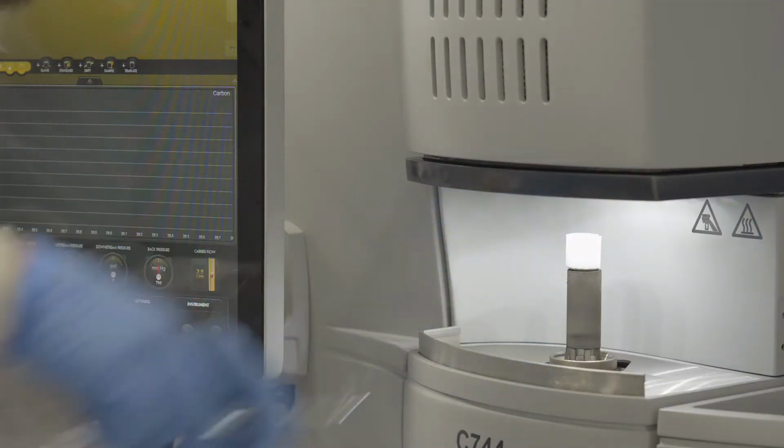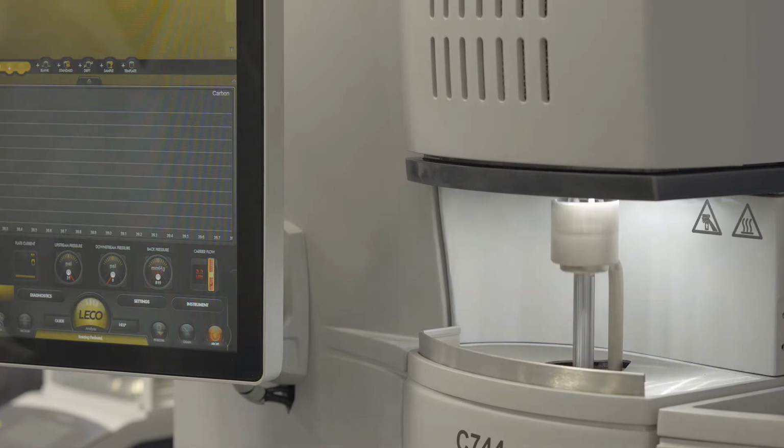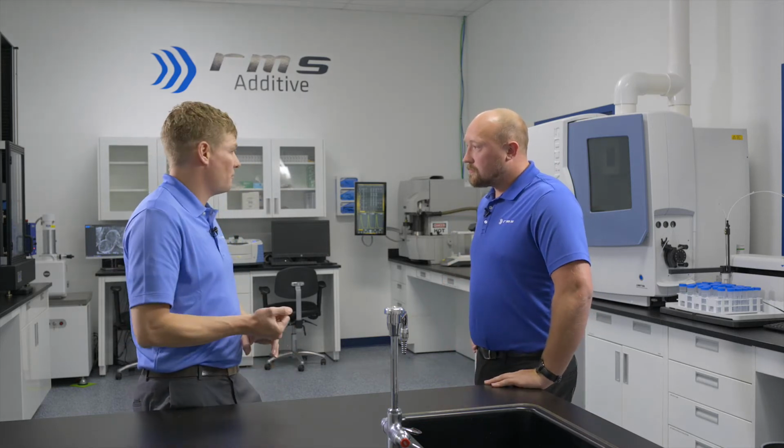We really designed this lab to have full capabilities for all additive manufacturing needs for TI 6-4. We have interstitial testing, ICP-OES, as well as mechanical strength testing. We have two machines for interstitials, a LECO C744 and a LECO ONH 836, which help our capabilities for carbon, oxygen, nitrogen, and hydrogen. So you have chemical composition and then the test frame for mechanical testing.